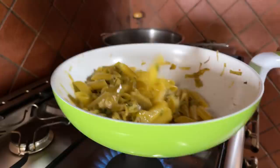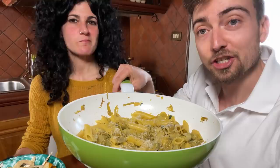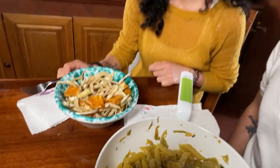And there you have it. That's our lunch, ready to eat. I'm having this delicious looking artichoke pasta. As you can see, I don't even put it on a plate. I just eat it right out of the pan. And Eva's having a fennel orange salad.